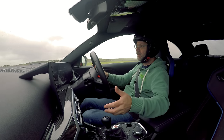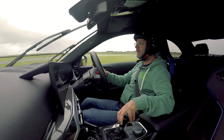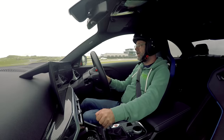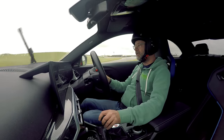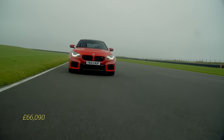Is it the best car here? No. Even in conditions which ought to suit it really well. I like it, but I don't think it's going to be troubling the very top. But who knows? There are plenty of judges here. We'll see where we end up at the end of the day.